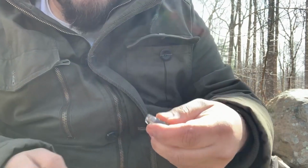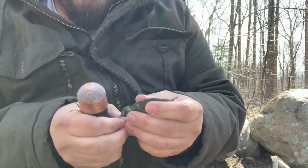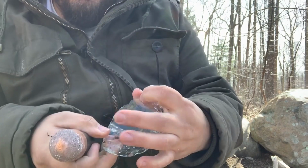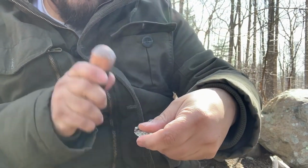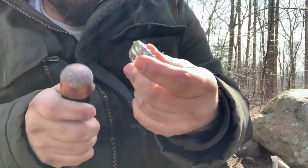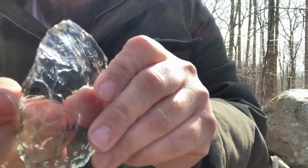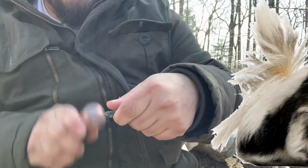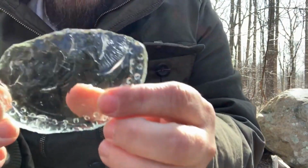Just kind of tapping it into shape. Nice platform right here, but it's super thin right there, so we gotta be careful. And I'm very lightly tapping. We don't want to break this. Usually I really hit hard, but I'm not going to for this one. Just going to continually tap it into shape. Just a little bit.